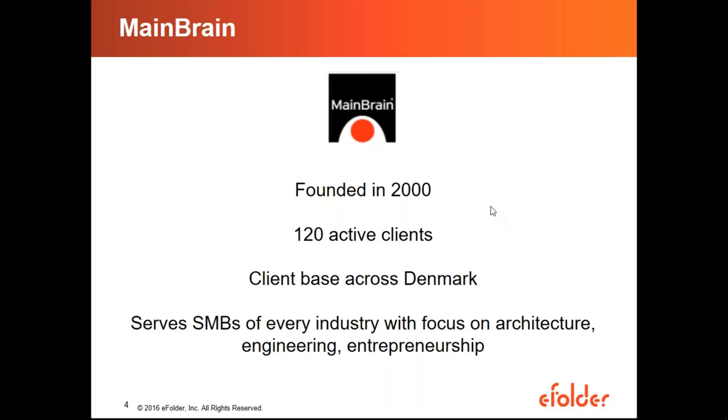However, some of our clients are internationally known and operate internationally, and we are also able to serve them through our remote services. Our client base is entrepreneurs, architects, engineers, designers, restaurateurs, and currently we're focusing on expanding our customer base with more engineering and architect companies with our product portfolio, which includes eFolder's Cloud Finder.